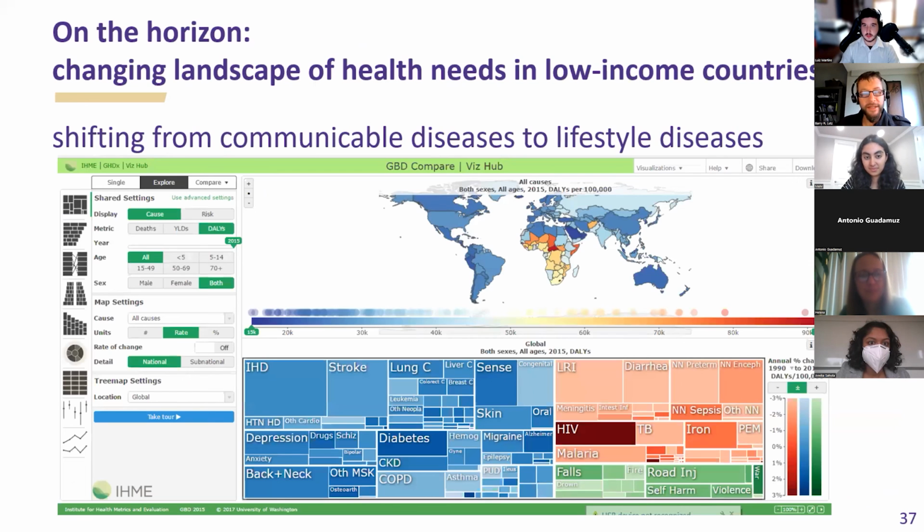Okay, so to wrap things up here, just looking forward, I mentioned that communicable diseases are infectious diseases, and we heard this earlier, have remained a problem in low-income countries. But that's changing, fortunately. There is progress being made on reducing the rates of communicable diseases. Unfortunately, though, it's being offset by increases in lifestyle diseases. So the types of diseases that come from poor eating habits, from sedentary lifestyle. So the things that we associate with our home here.